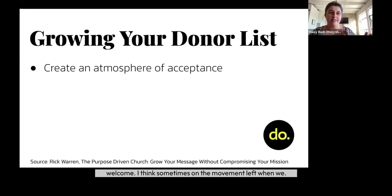I think sometimes on the movement left, when we host any kind of gatherings with donors and briefings, we kind of assume that people are already very focused on the issue and want to dive in. And if we're especially thinking about those lower ladders of engagement, expanding ourselves to think about all the reasons that they might be at that particular step in the ladder.